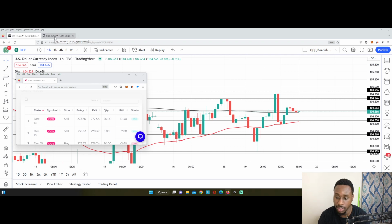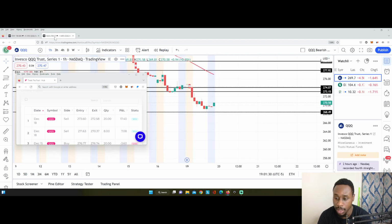The only thing with this trade, I could have held it longer, but because I was moving my stop loss into profit to ensure that I locked in profits, that's where the trade got kicked out as soon as the trade began to go against me a little bit, which is normal. So let me show you what happened today.